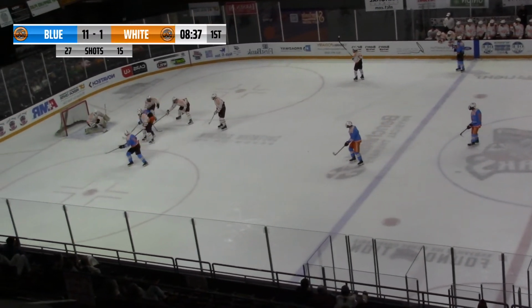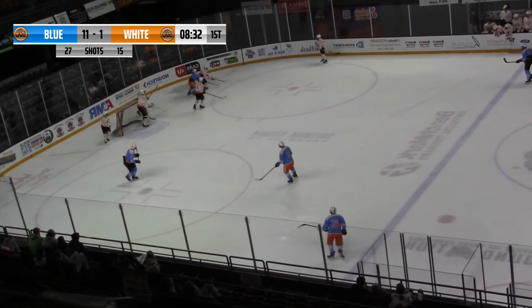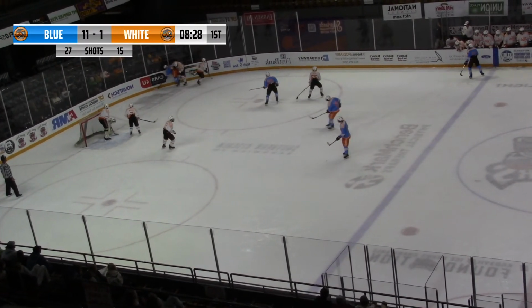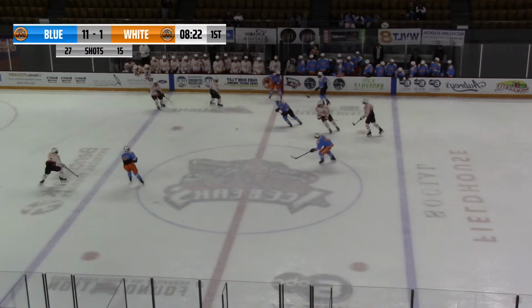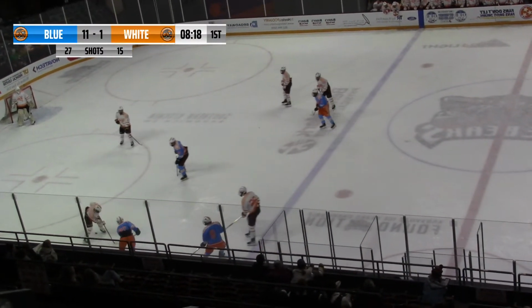Cohen looking for a goal. Leading goal scorer this season trying to sneak one in there is Jake Primo. Couldn't find anything as Primo still with it now. Tries to make a move. Livingstone pins up on the boards there. They get it up in front. Puck goes onto the sides. Looks like some players on the bench trying to help out their D3 team.